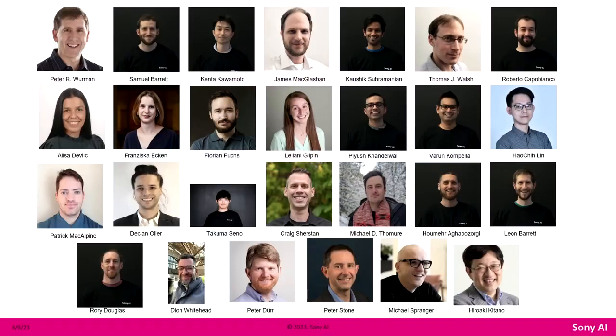And before I wrap up, I was the project lead for this, but this plethora of people is the actual team that put this whole project together and did all the work. And so these are the AI engineers and research scientists who built the learning system and the cloud infrastructure and then the RL environments that train GT Sophy.